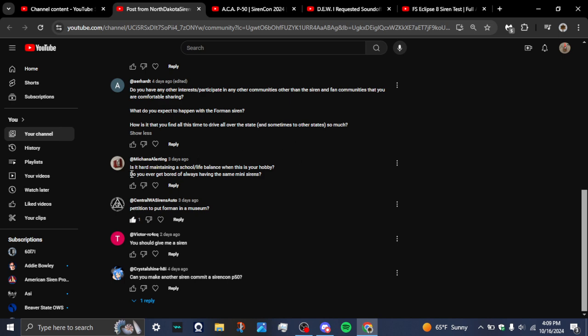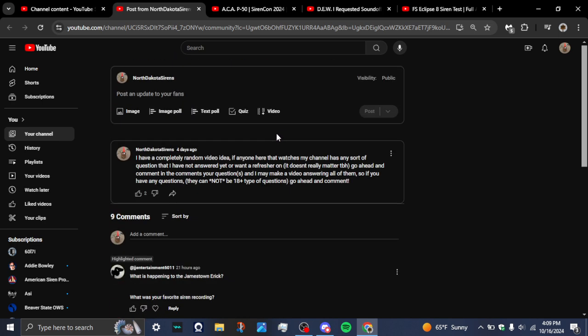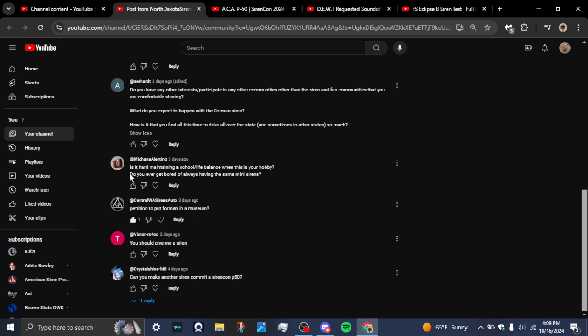So, do you ever get bored of always having the same mini sirens? Rarely, but sometimes I wish I had more. But I don't know if I've told y'all this yet. Probably not. But next year at SirenCon, NASCAR Sim Racing 1 or Jared is printing or making me a mini version of my STH when it was up on the pole. So it's just going to be gray. And then that one bent horn that's pretty iconic, that one little bent horn in the original image. I don't know if y'all have seen it, but it has one singular bent horn. So yeah, it's going to be basically almost like a 1-to-1 but mini. So yeah, that's really the closest answer I can get to that.